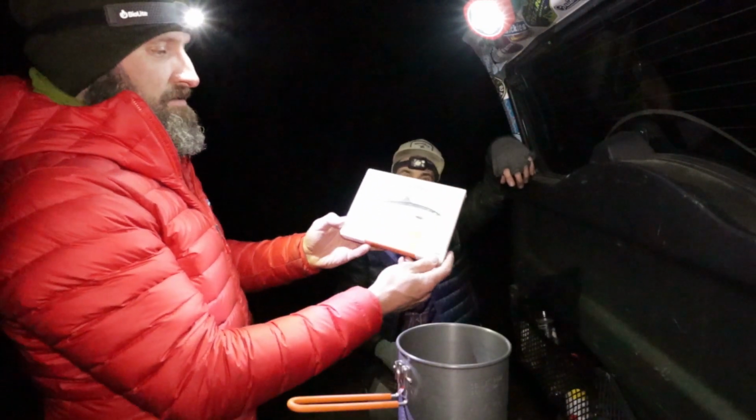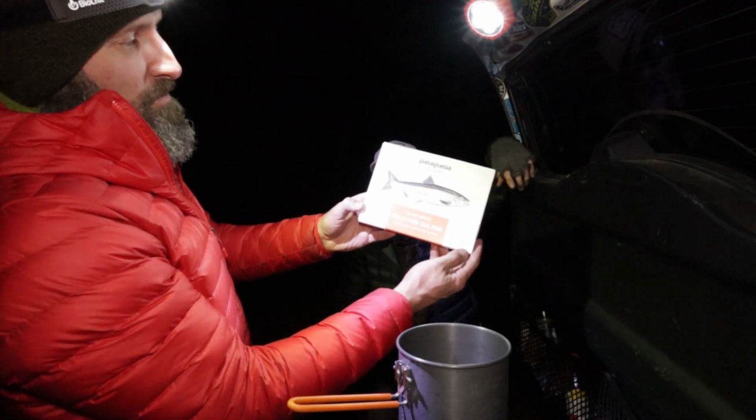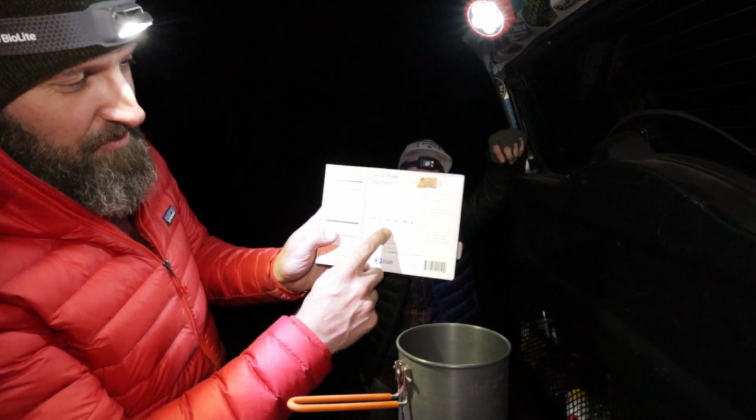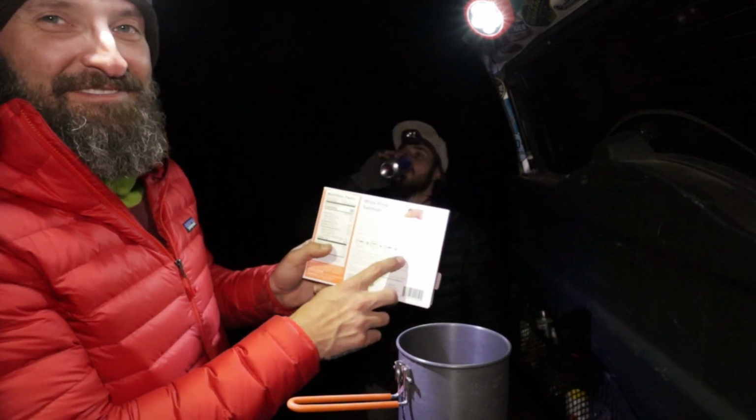Show your fans this wild pink salmon. Enjoy as is, or you can heat it up. Oh, it says 2 packs. And you can eat it on a plate even.